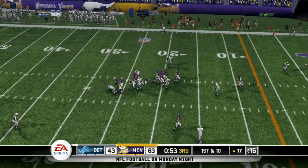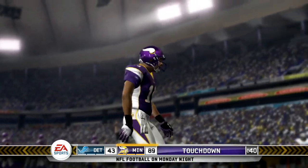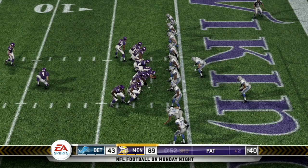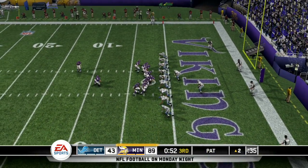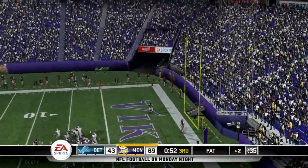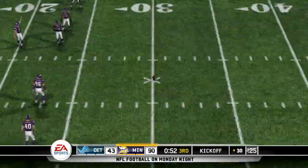And the defense has a heavy rush. Wade has it for the touchdown. Orton gets his 3rd touchdown pass of the game. Ryan Longwell is good on the point after. Here's your Sprint drive summary.